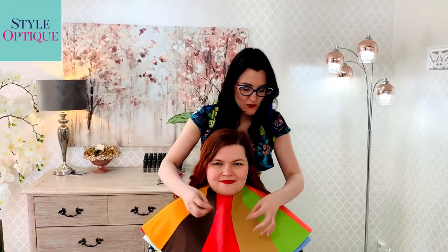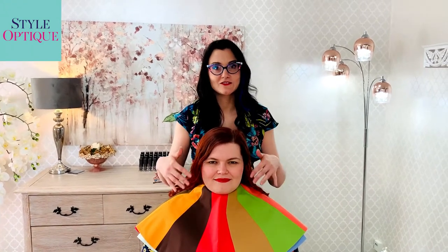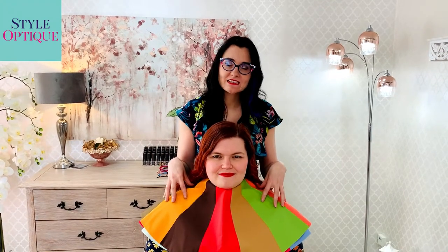So when we pop these gorgeous warm tones on Zoe, what should happen now is you should suddenly see Zoe. And this is what happens. This is the magic of wearing the right colours. When we wear the right colours, they should enhance us as people rather than you being drawn to the colour itself. So now you should notice Zoe's beautiful red hair, her eyes should sparkle more, and her skin will look clearer and healthier.